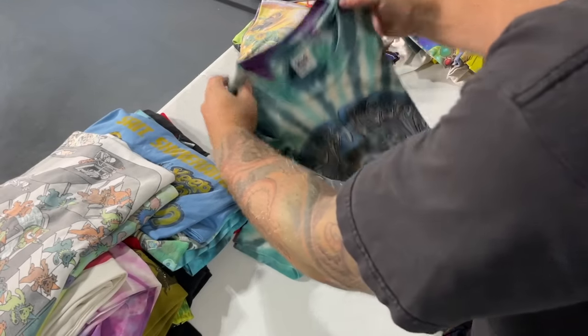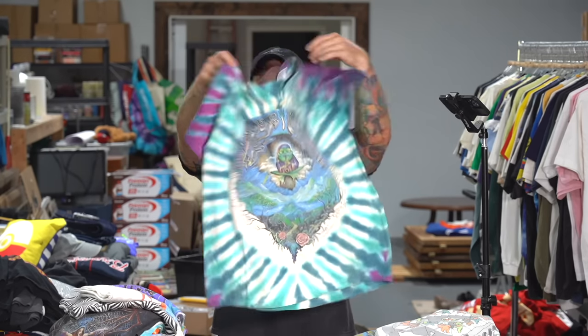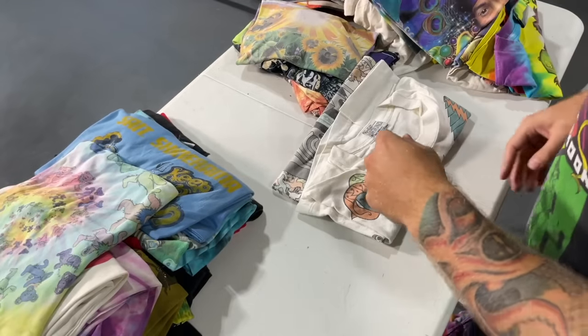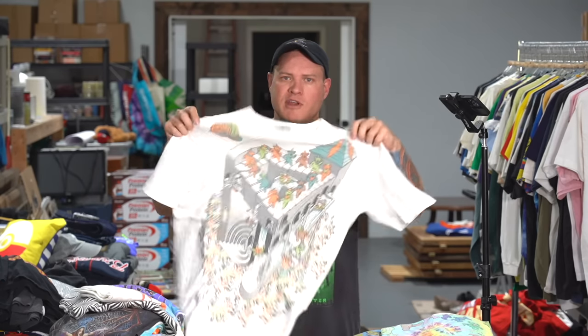Another Further Festival. I have not seen this Further Festival graphic before. 1996 with the frog on the front. Oh, and the back too. Very cool. Oh, and I mean, probably the most expensive Grateful Dead shirt in here. On the XL liquid blue tag, this is the Grateful Dead Escher.